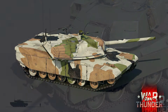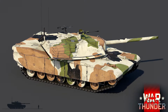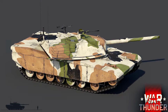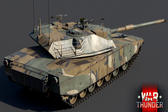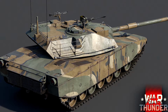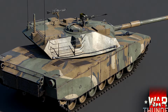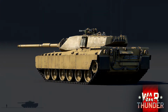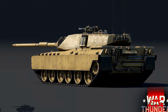So basically the XM-1 was the experimental M1 Abrams, you know? These are both tanks that were prototyped to turn into what is now the M1 Abrams, as we all know in the game. So it's pretty cool to see how they sort of started off and what ideas they were going through. As you can see in the pictures, they look pretty futuristic, to be honest.